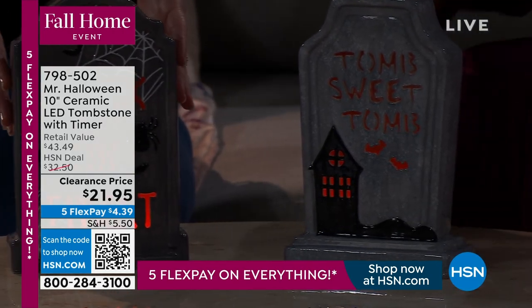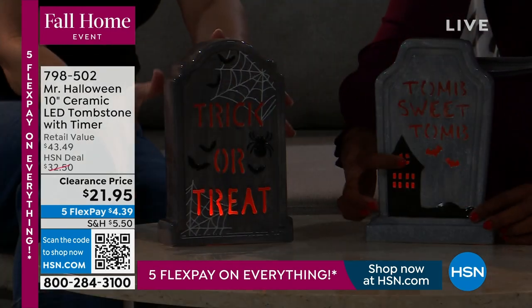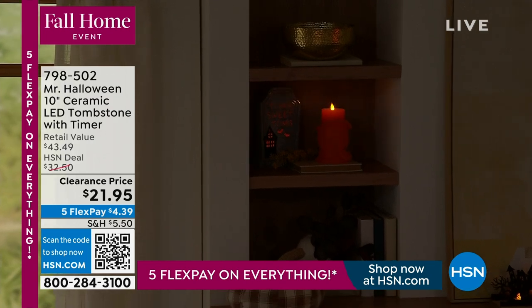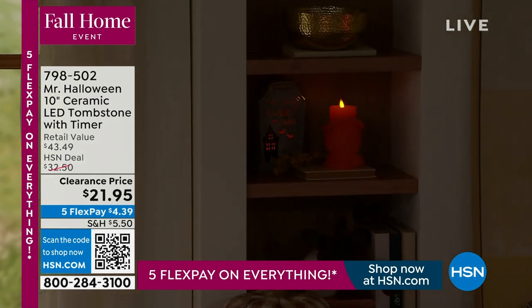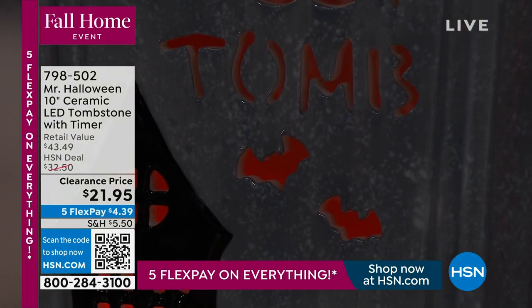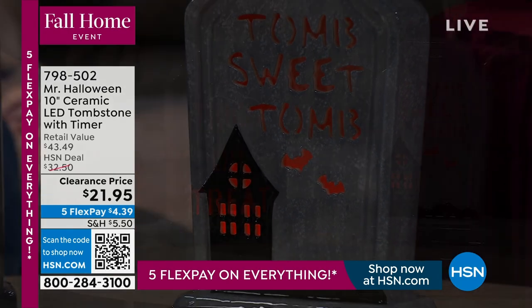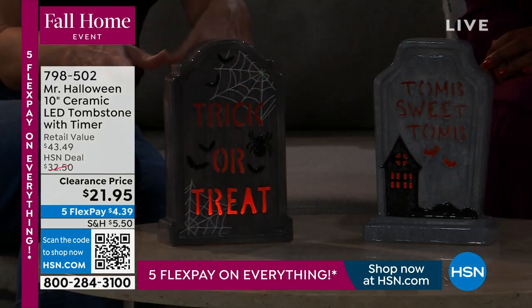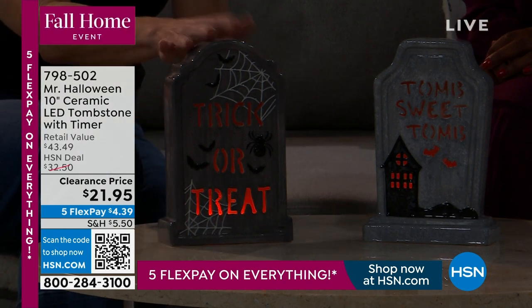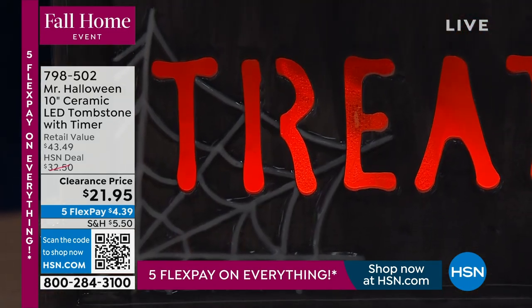So yes, get both. And what you were saying about whether you want to create a spooky scene or something a little more whimsical, you could do that with either of these. When my kids were little, they didn't really like the scary stuff. They're older now, so of course they're all into the gore. But you could use these either way, whether you want to go gory or a little more whimsical, and just layer our different Mr. Halloween products with these nice ceramic tombs that are going to last year after year.